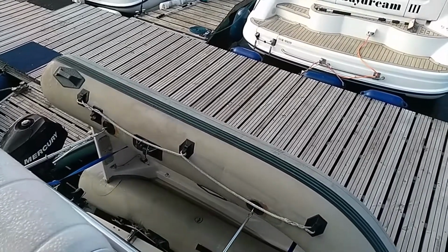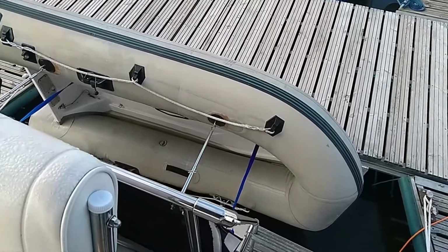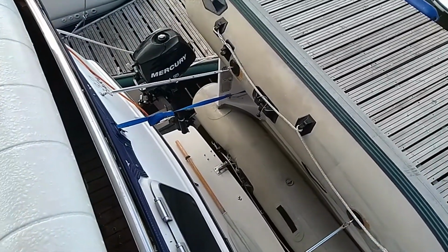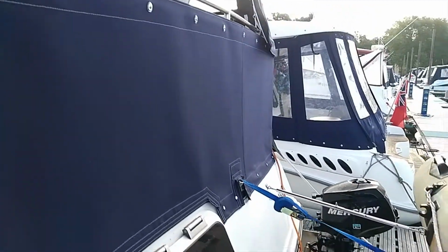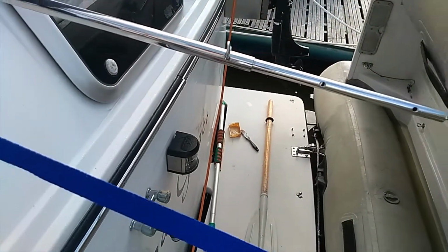On the stern we have our tender, which is a 3-metre RIB and a new Mercury 3.5 horsepower outboard. So we have to replace the nav light, which is currently down there and blocked off with the tender.